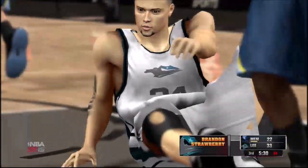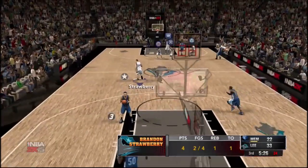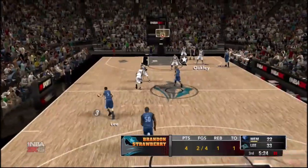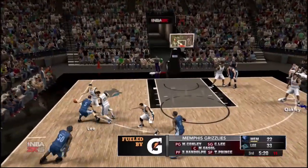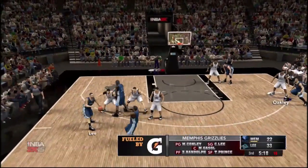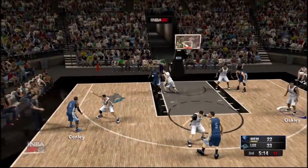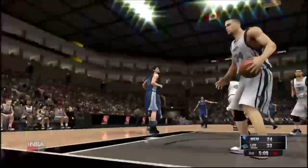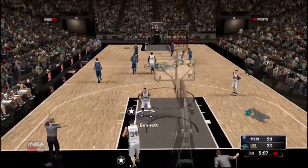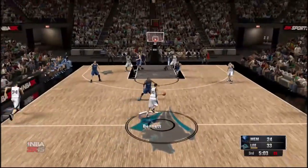And now let's check out the lineups courtesy of Gatorade, all fueled up and ready to go for the second half of basketball. Taking a look at the Grizzlies. Prince is the 3 and Randolph the 4. Conley and Lee, they're the backcourt. And it's Gasol at the pivot spot, manning the middle. Now here is Conley. And Zach Randolph, the bucket on the assist by Conley. And it's 8 points for Zach Randolph. Well, and the bounce pass was the key to the play.